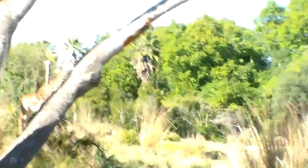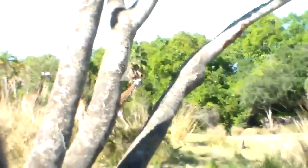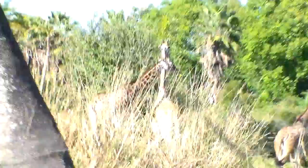One of the things that makes a giraffe is its very long neck. There's only 7 neck bones in a giraffe's neck. That's the same number as in a human. Just that in a giraffe, their neck bones are going to be a little bit larger than ours.